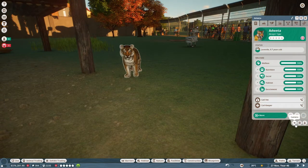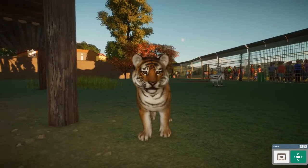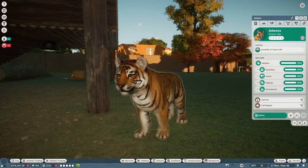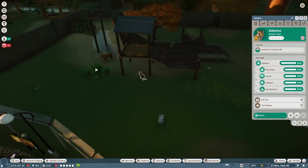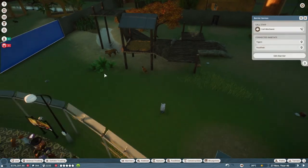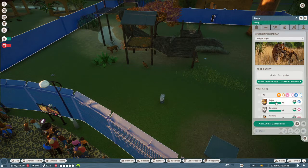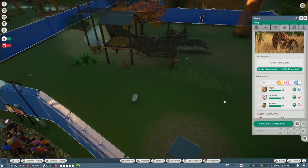Don't know what the deal with the lag is in this area. But we've got a kitten. Can I come out of this view now? Wow, I'm getting really bad frames over here. Let's have a look at the animals in here. So Cupcake only had one, but Cupcake's getting on a bit, which is unfortunate.